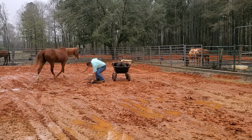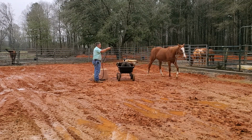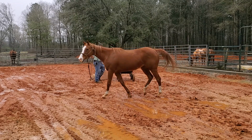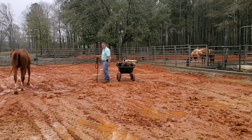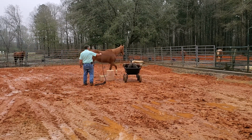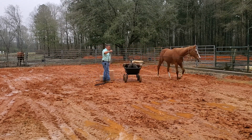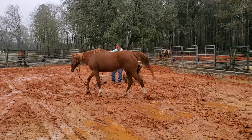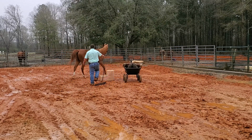So what I need to do as the trainer is I need to kind of get an idea of what this horse is, what she's capable of, what has been done with her. So what I did is I looked in her mouth and she is tattooed. Since she is tattooed, that tells me that she has had at least some race training. Most tattooed horses have raced, but not all.